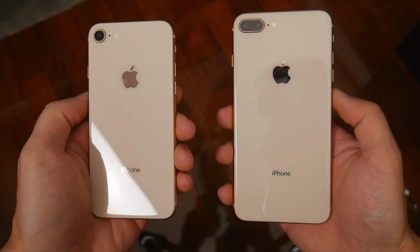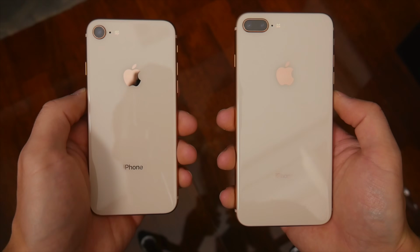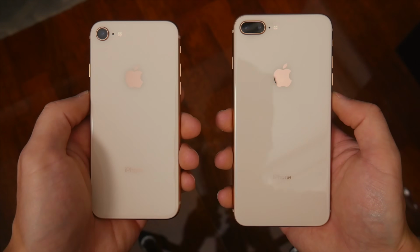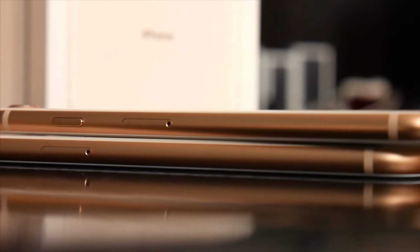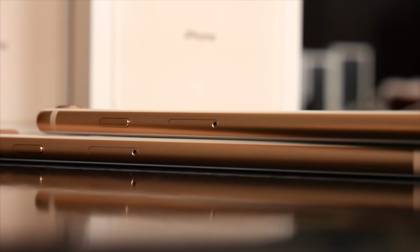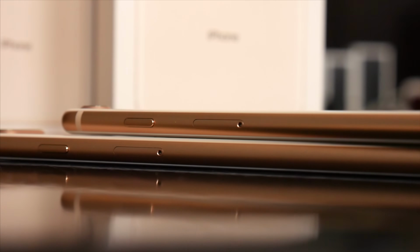In the hardware department, the iPhone 8 and 8 Plus share an almost identical look to the last 3 generations of iPhones, dating back to the iPhone 6 and 6 Plus. The only difference, of course, being the new glass back, and I guess you could say the new color too. The overall hardware is kind of an aluminum and glass sandwich, with the glass on the front and back and a familiar aluminum band running around the entire edge of the device.